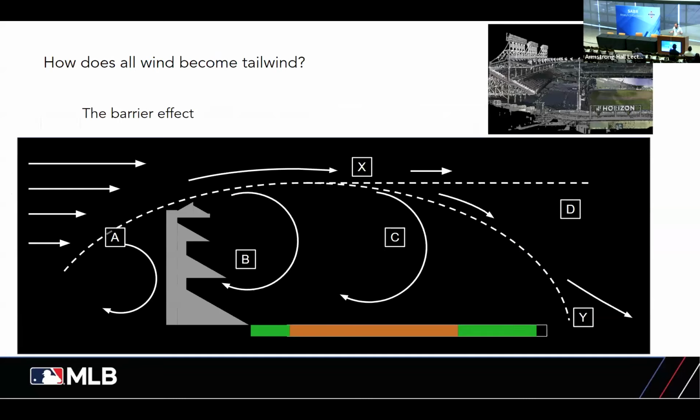So how does all wind become tailwind? Think about what symmetries there are in baseball parks. There's a huge structure behind home plate, and that symmetry doesn't flop out to the outfield. Most of the outfields are much more open. But there's another symmetry, which is catcher to pitcher, and it's pretty symmetric about that line. The stands that surround the stadium shield it from the wind, and this is how wind becomes tailwind.